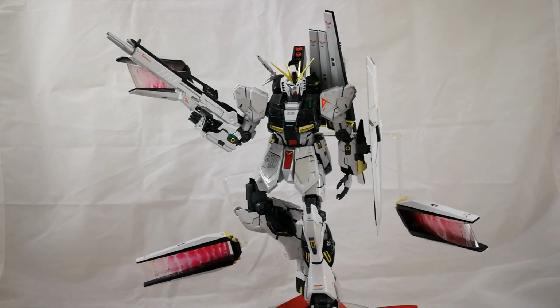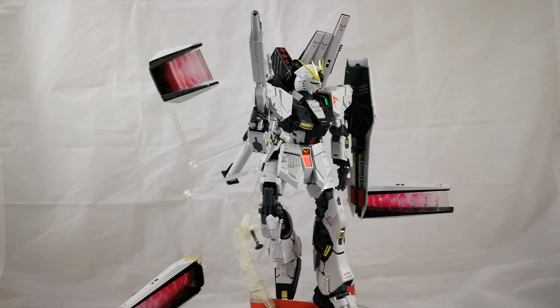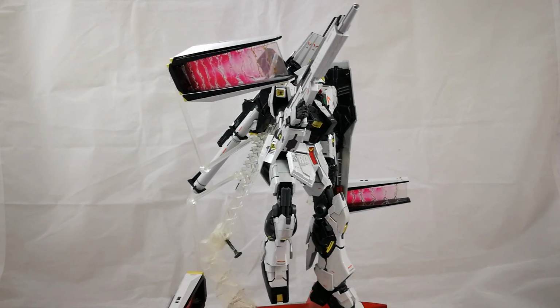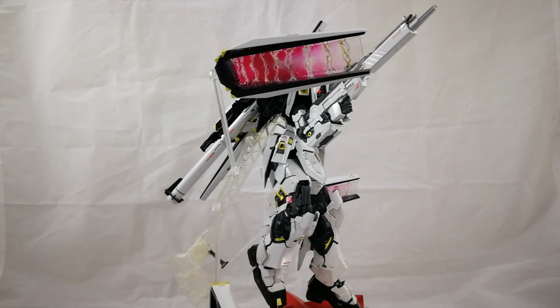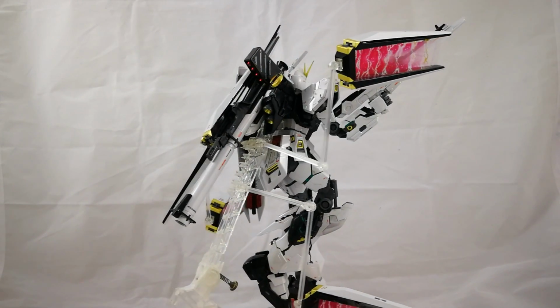Now, while all of these thoughts are Dannick's, I do agree the Nu Gundam is a beautiful design, it's a fan favorite, and it definitely deserves to be on this list, and even if there's no bias, it should definitely be really high up there.